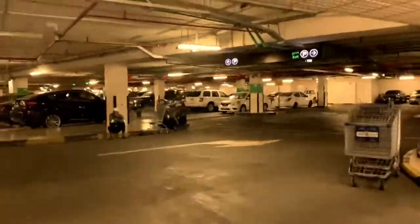We're already done, so I only spent, I think, 200 dirhams, and I've got different kinds of fishes and then vegetables, and we're heading back home. And the parking area.